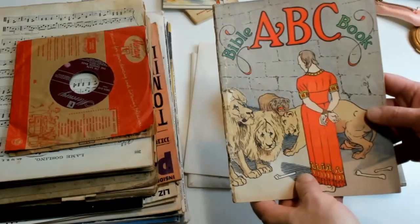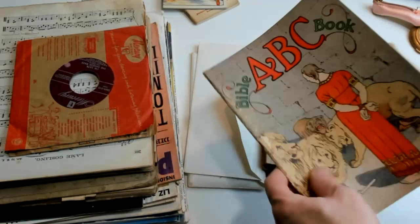This one I usually save till around Christmas time, these religious ones here. For $1, it'll just sit there, or I might list it up here. I'll probably get like 10 bucks for this. Again, it's $1.